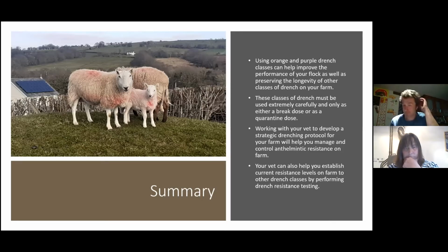So it's really important to work with your vet, develop a strategic drenching protocol with your other classes of dose, get your dose timings right, and make sure you're doing your parasite control and parasite diagnostics, so doing your fecal load counting, doing your regular monitoring of daily live weight gain, and making sure that you're using your anthelmintics responsibly, slotting these doses into a good drenching program at the right time.